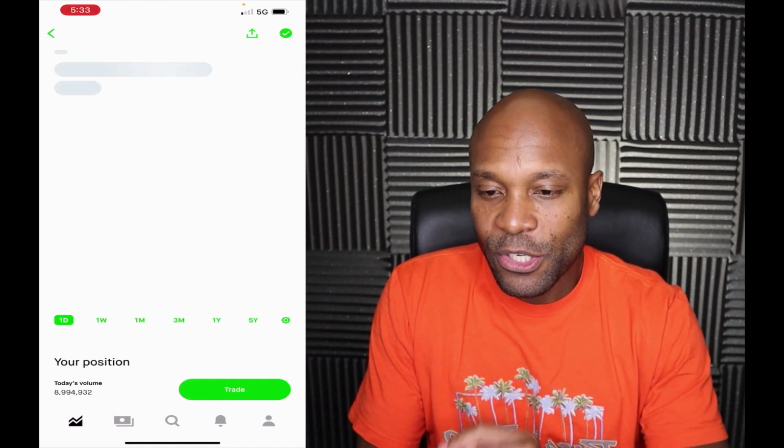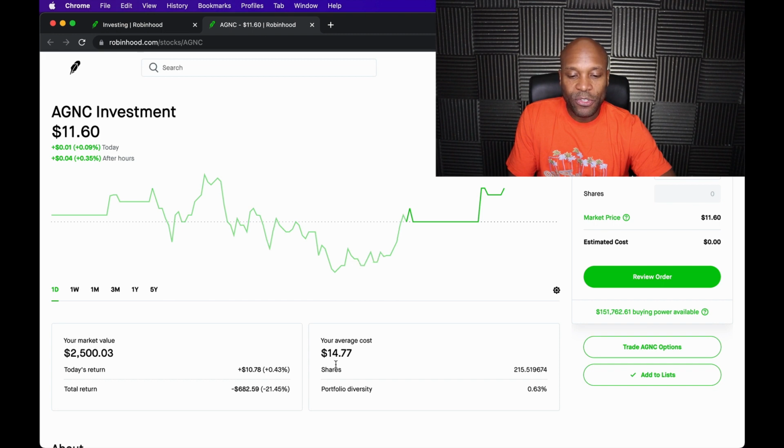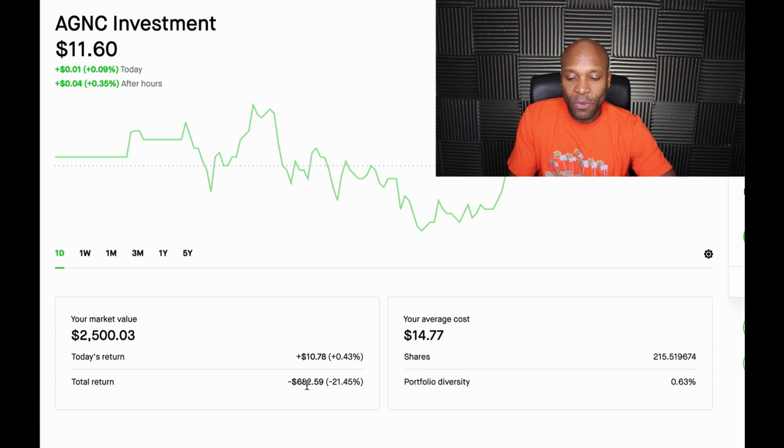I'm going to scroll down to AGNC Investment. I'm going to show you guys currently my average cost per share. Actually, you can see it on the screen. I'm going to show you guys on my desktop, and then I'll purchase. So my average cost per share right now on the computer screen is $14.77, as you guys can see. So I'm going to purchase $1,500 worth of shares, and it's going to move my average cost down from $14.77. On the screen, you can see my total return with AGNC Investment is negative 21%, which is $682.